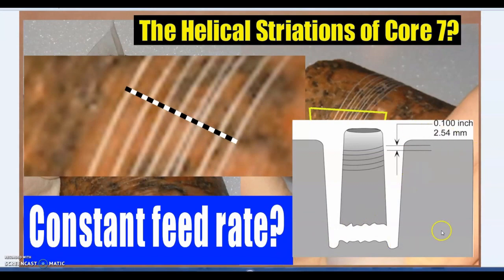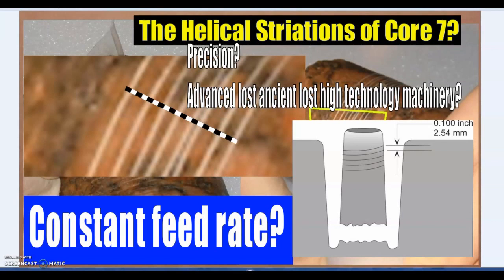Again, that's Christopher Dunn's illustration, and again, whether it's in comment sections or in the videos themselves, they say constant feed rate, helical spiral. So we just take a ruler and look. That's anything but constant feed rate. That's the opposite of constant feed rate. It's definitely not precision, and it's not evidence of lost high technology machinery, because of the primitive tools depicted by the Egyptians themselves and all the other evidence that goes with it in the archaeological record.